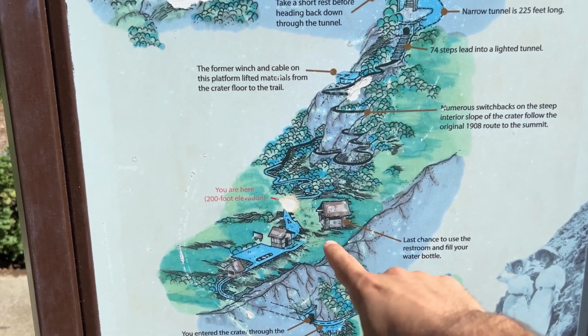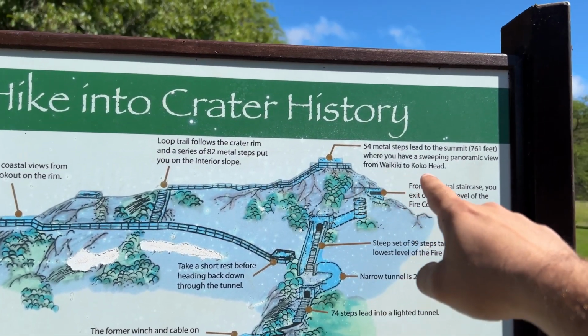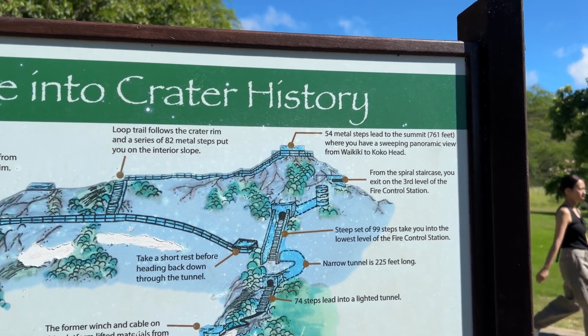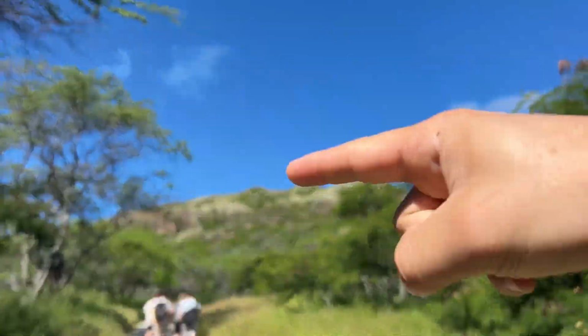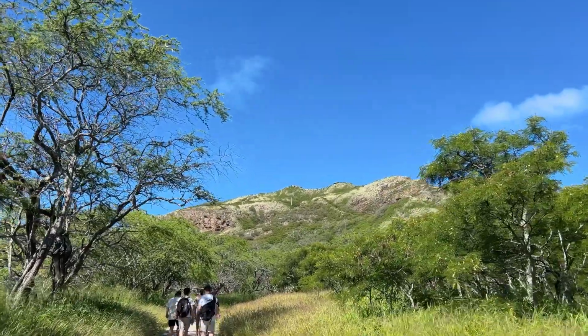We're right here at 200 feet of elevation, going all the way up to here, 761 feet up to the top. Sweeping panorama view of Waikiki to Koko Head. Oh, that'd be cool. So we have to get all the way up here. At least that's where there's a whole bunch of people.